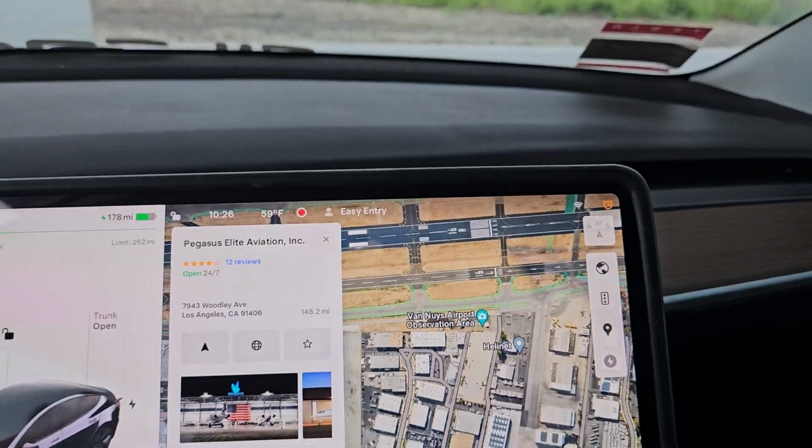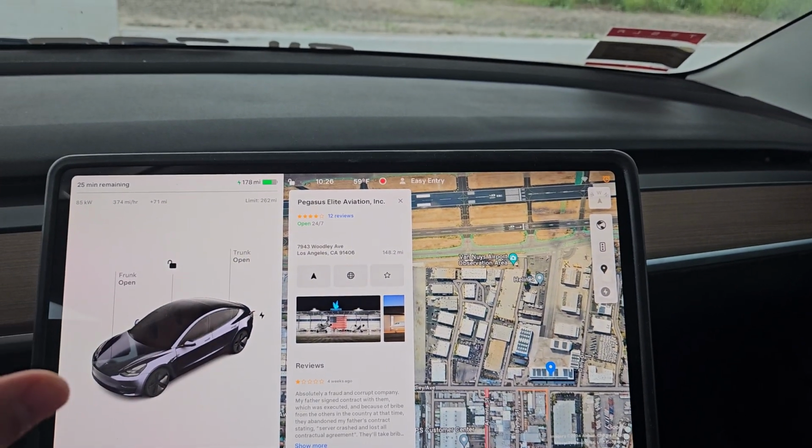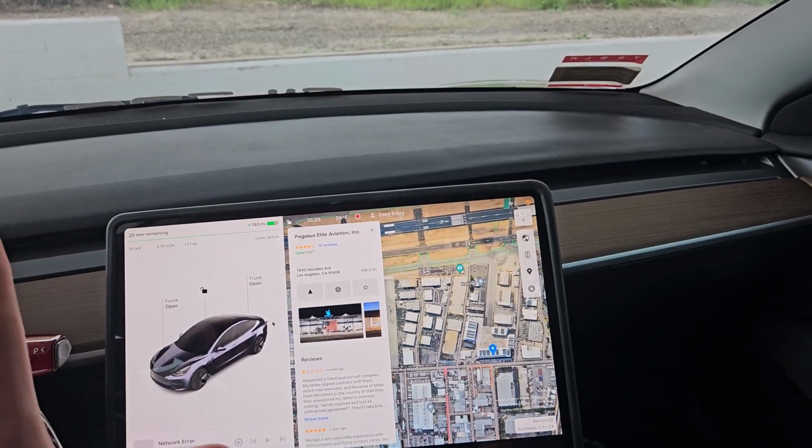So I'm plugged into a supercharger. I'm sucking a little bit of juice. We've got 69 miles right now. I'm gonna unplug though, and I'm gonna drive to somewhere I think that I found has free charging. Go on Tesla's website for destination charging. You're able to see a bunch of places that have destination charging.